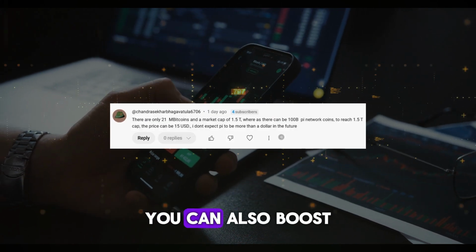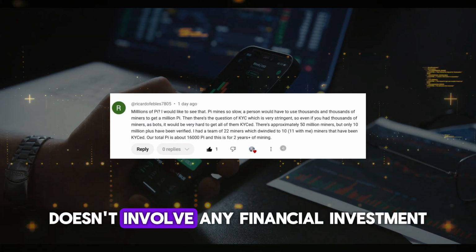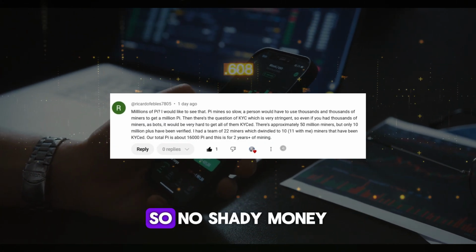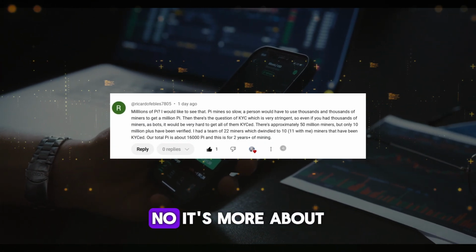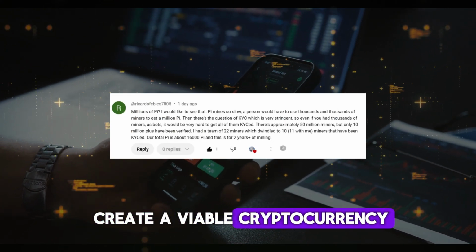Got it. You can also boost your earnings by building a security circle. Right. But that's optional and doesn't involve any financial investment. So no shady money-making schemes here. No, it's more about building a community and working together to create a viable cryptocurrency.